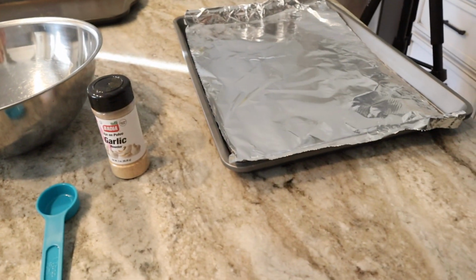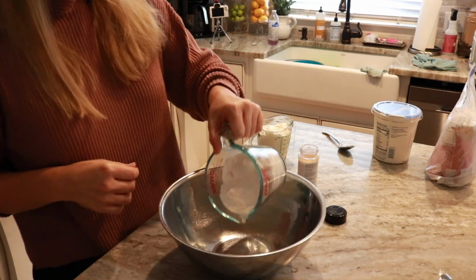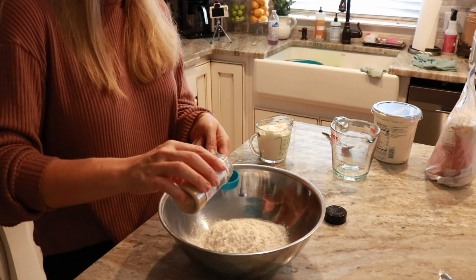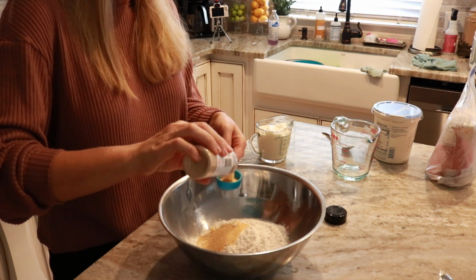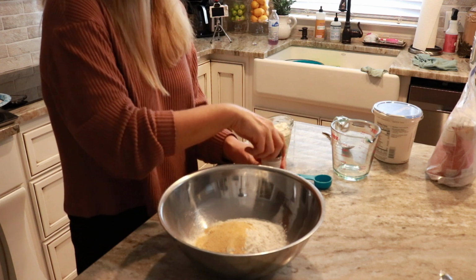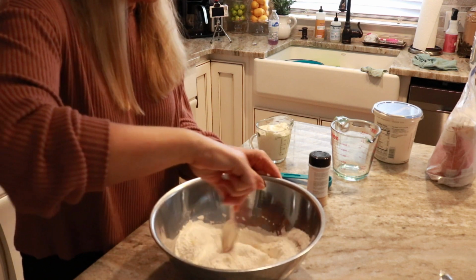And I have my baking sheet already lined over here with aluminum foil. I will just have to spray it. All right, let's make some garlic rolls. So I have my 1.5 cups of flour here. I'm going to put that in. I'm going to measure out 2 tablespoons of garlic powder. And then we're just going to mix that up. And that really just makes sure that that garlic taste gets in all of the rolls well.